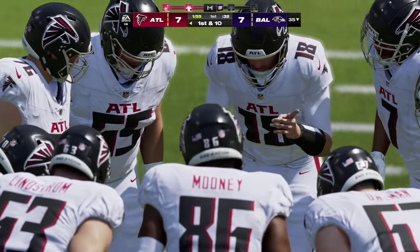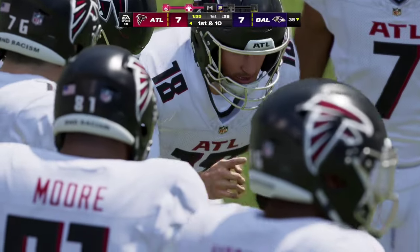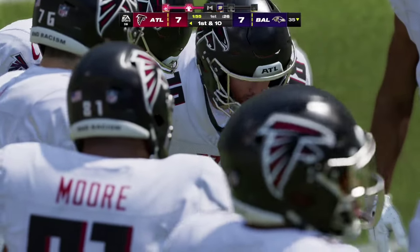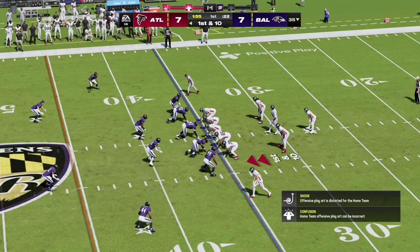I love your sarcasm, but I love even more your observation, because look, what they did last time out, now with a shorter field, they should have a lot of confidence that they're going to put more points up on the board.